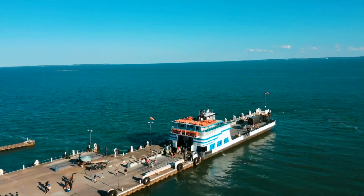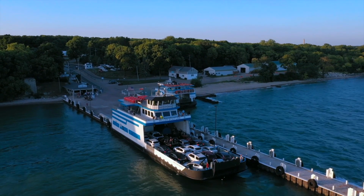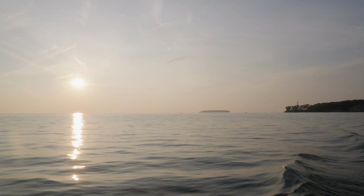The largest ferry in the Miller fleet, Mary Ann departs from the dock at Catawba to South Pass Island every half hour during the busy summer season and provides a smooth and serene journey along with picture-perfect views.